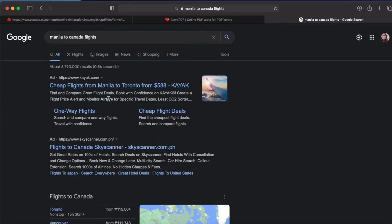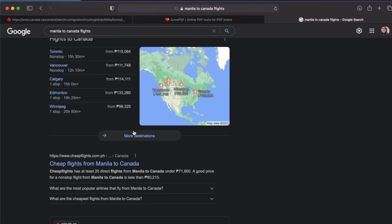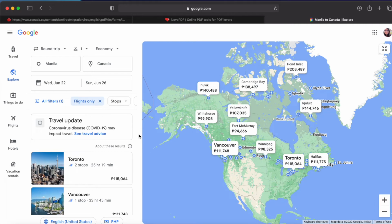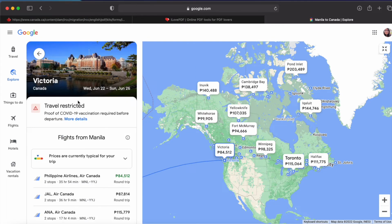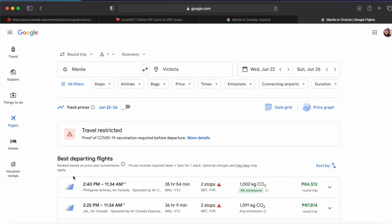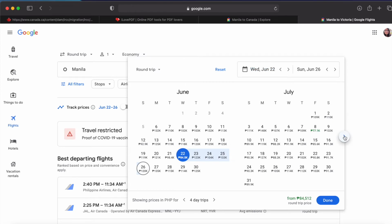That simple. Okay, so here you can definitely check which airline offers very competitive rates going to Canada. And from here you can just select which destination you're planning to go. So let's just pick anything from here. Say we're going to Victoria, Canada, and from here you can see the costs for the first one. So this is a round trip cost already, and you can just simply snip this. Okay, get a screen capture of this one, or you can select the dates of your choice.